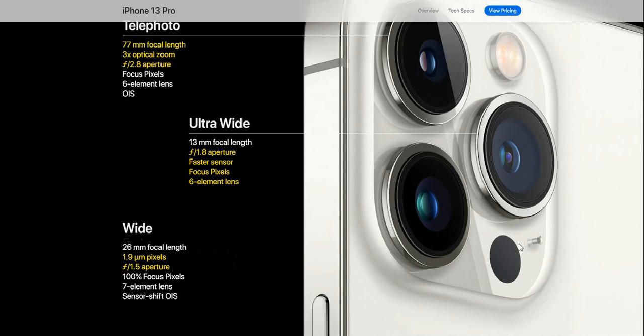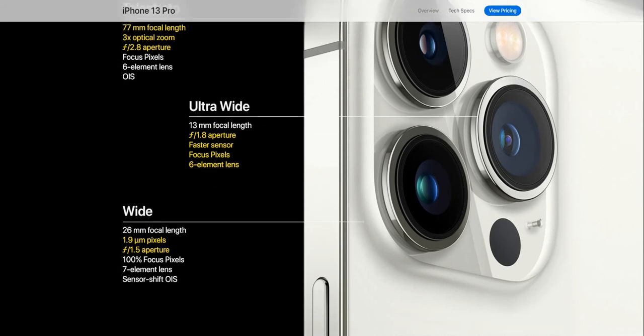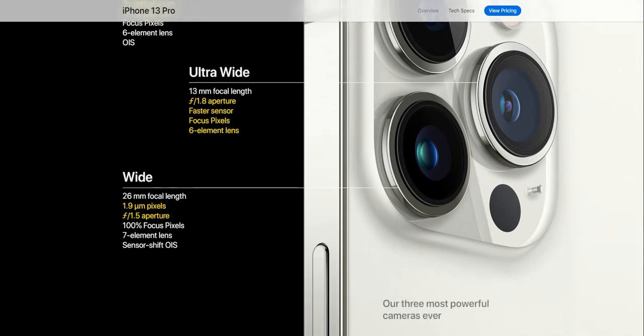You also have an ultra wide camera lens as well, which is right here. Where my mouse is, that's your ultra wide lens right here. That has 13mm focal length, f/1.8 aperture lens, faster sensor, focus pixel, 6 element lens. Then you got a wide angle camera right here on the bottom.